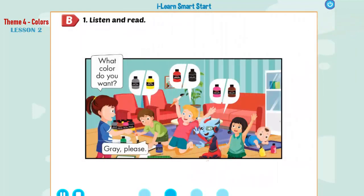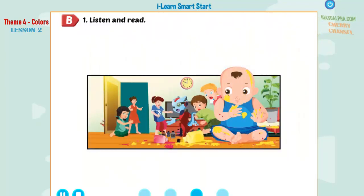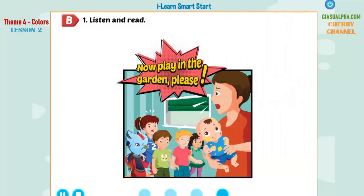What color do you want, Tom? Oh, gray, please. Here you are. Thanks. How about you, Nick? What color do you want? Me? Black, please. Here you are. Thank you. And Alfie, what color do you want? Brown, please. Oh, no, Alex. Ah! Now play in the garden, please.